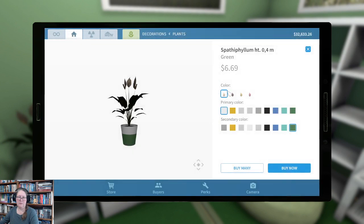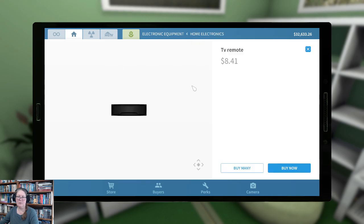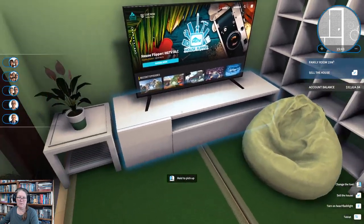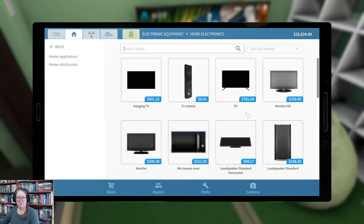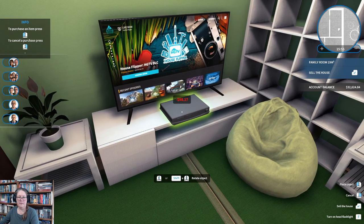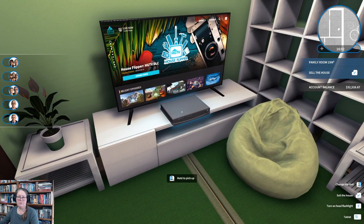You know what we have forgotten for the lounge room? We've forgotten the TV remote. You really need a TV remote when you don't want to wander around. Let's just shift and put that over there. You probably want a VCR or a DVD player. We might grab one of those while we're at it. And actually, I wonder if you can put that down in here. No, you can't. All right. It was worth a thought.